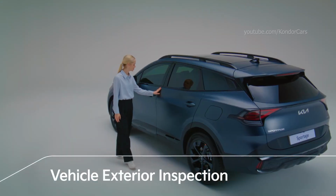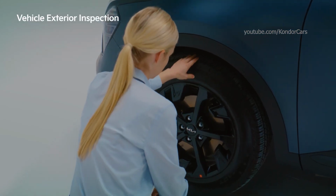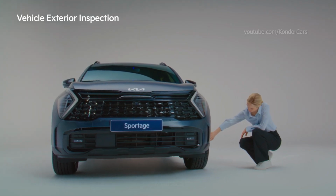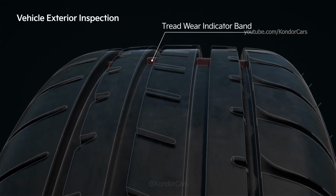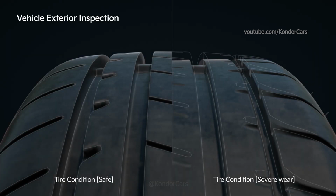Look for any visible damage or cracks on the exterior of the vehicle and check that the tires have enough pressure and have no wear or damage. If the tire is worn evenly, a tread wear indicator will appear as a solid band across the tread. This means that the tire tread has almost reached its wear limit, so the tire needs to be replaced.